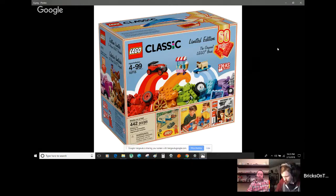I guess this one does not include the tile, the 60 years tile, I'm guessing. It's not pictured on the box anywhere. But it's great packaging. And you can pick this up.